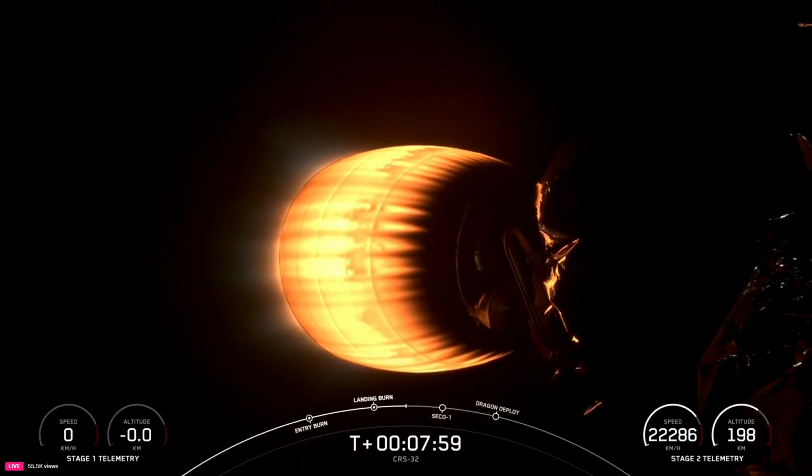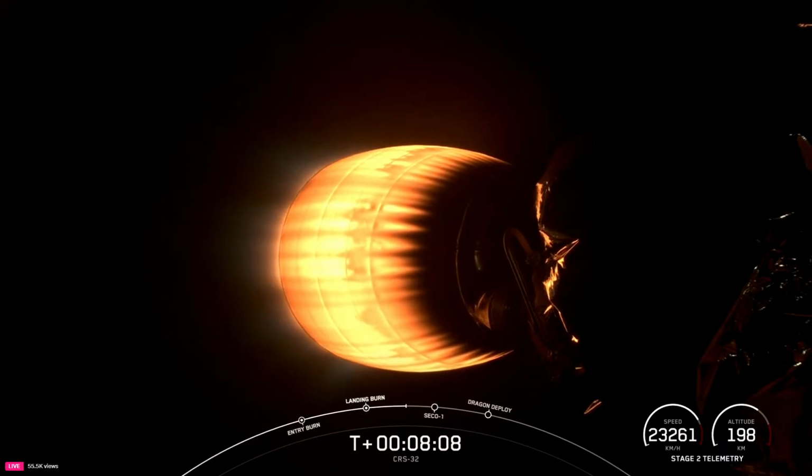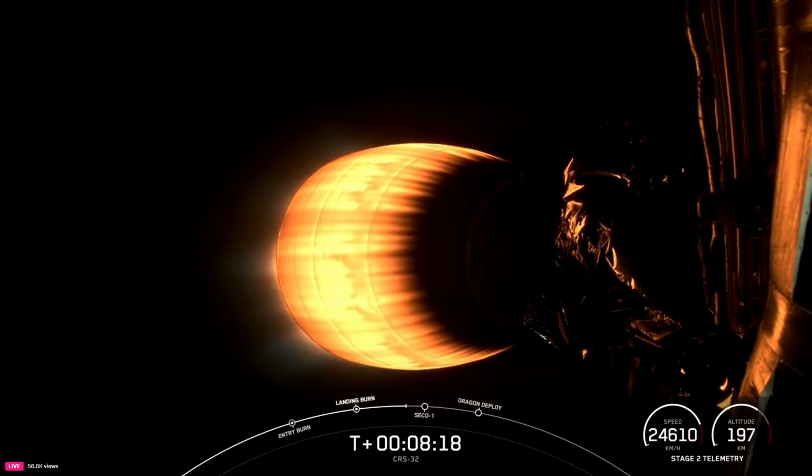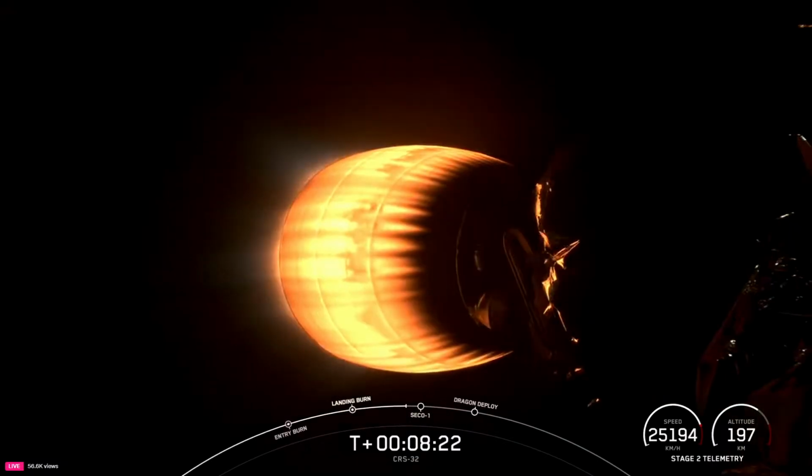We are now looking at stage 2. Stage 2 is in terminal guidance, which is carrying our CRS-32 mission, and it is in the middle of its burn with the second engine cutoff in just a few moments here. Stage 2 FTS has saved. And you heard the call out that the flight termination system is saved, getting ready for shutdown.